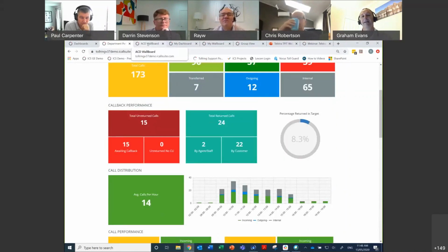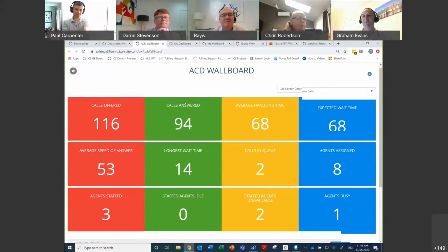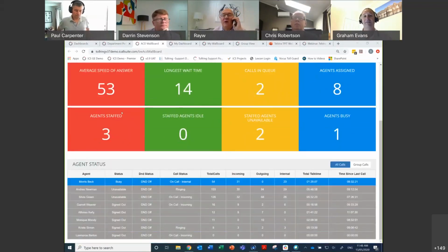If you're running a call center structure and using call center licenses, we have a standard pre-configured ACD wallboard that's available. Again, you've got the ability to select the different types of call queues, and it's just a pre-configured wallboard with a range of information, and the agent status is sitting down below. So this will just cycle through and provide this live. This is something you can obviously publish onto a screen or onto a website if you wanted to share that information with your broader teams.